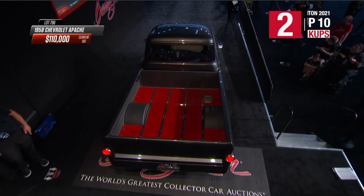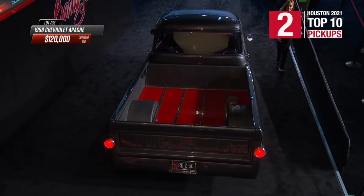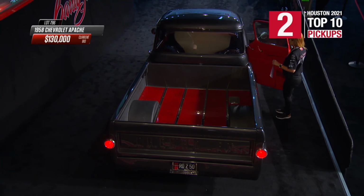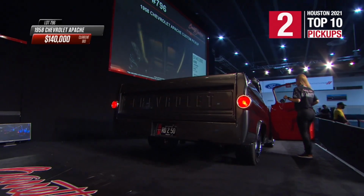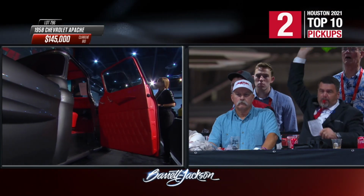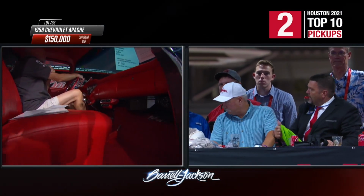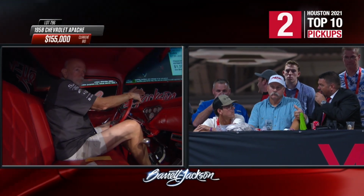So what did it sell for? Good money on the block right now. $100,000, 110 bid for a 1958 Chevy Apache custom pickup truck. I've got a feeling that several bidders waited all day for this one to roll across the block. A true resto mod, paint way better than it was born with. And big money. Yeah, small block Chevy with 700 R4 automatic with a floor shifter, 10-bolt rear axle.